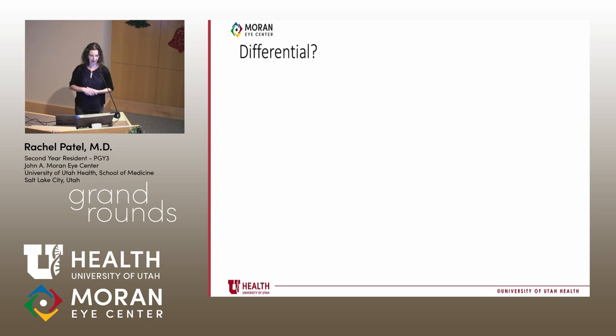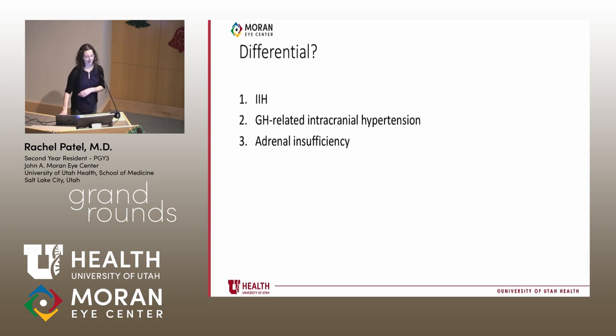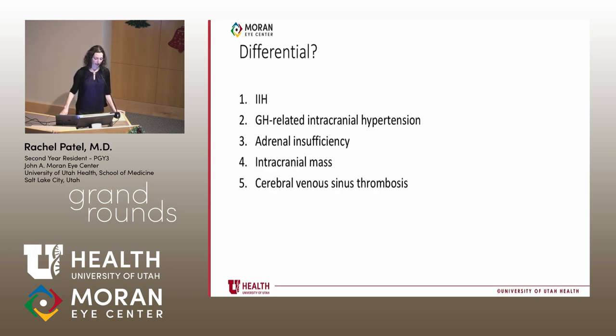Very true, could be. It's a 12-year-old obese kid. Oh, yeah. Okay, what else? Of course, exactly. He's obviously got pituitary stuff. What if he has adrenal problems as well? That can also cause elevated ICP. Brain tumor is on there as well. And cerebral venous sinus thrombosis, of course.